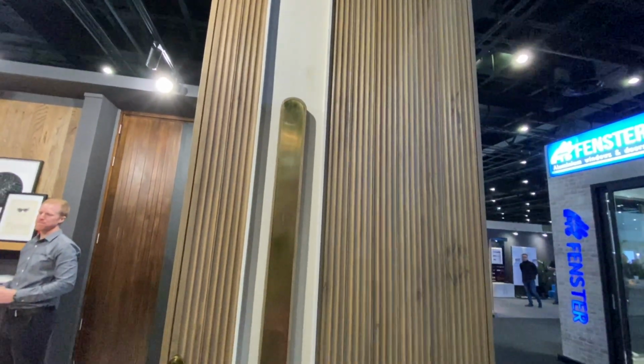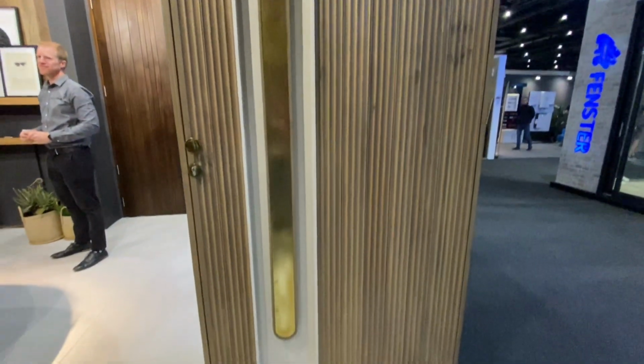Sliding doors. Okay, and what materials are your doors made from? All different materials, so we've got some steel, some glass, some porcelain tile, mostly wood sections. Okay. Full variety for customizing.